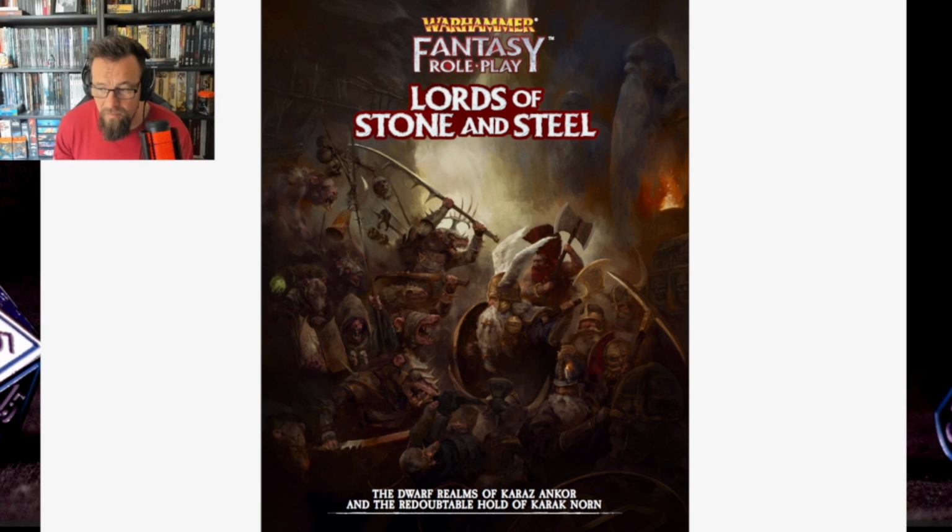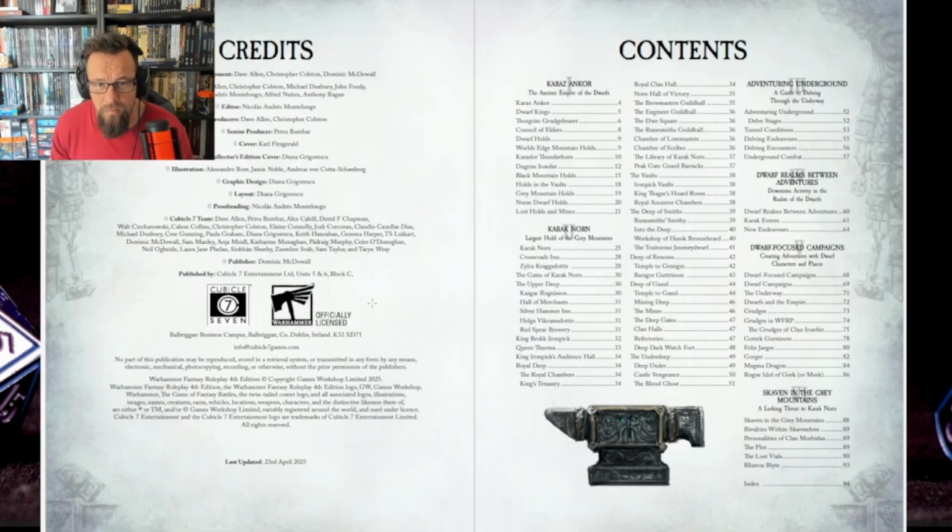The book itself comes in at 96 pages, so it's on the shorter side. The dwarf guide was 146, around there, so it is a little bit shorter, but this is the normal size of books that you get, like the archive books and things like that. They always come in at about 93, 95 pages, so that gives you an idea of what's included in the book.